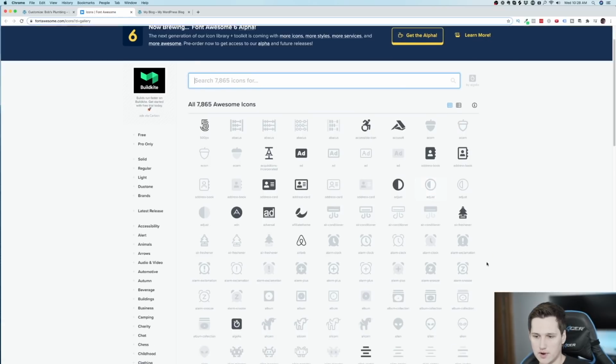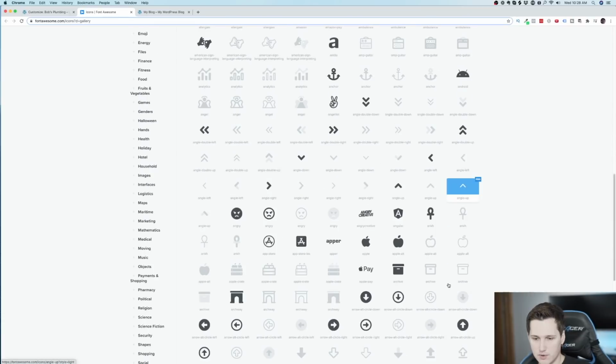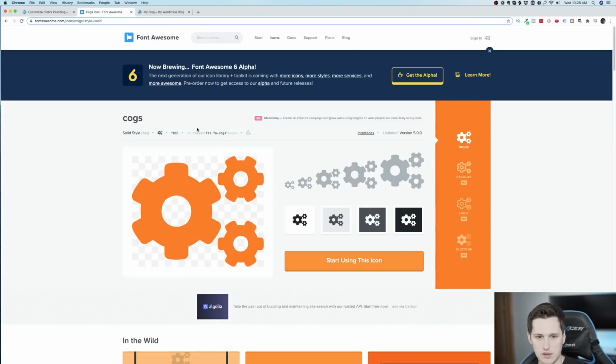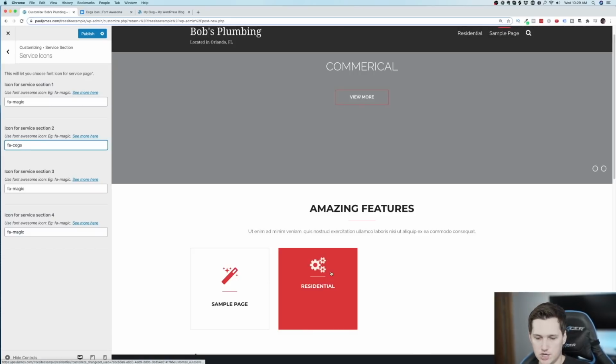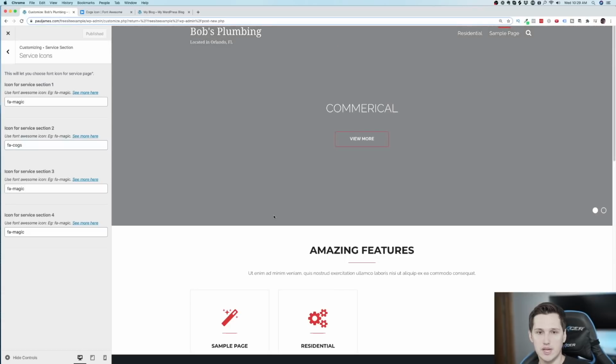Okay, so there's a lot of different icons that we can choose from. So maybe we want to do, I wonder if there's like a gear icon. Let's just search for gear. Okay, so it's called FA Cogs for the code. So I would just change this to, instead of magic, cogs like that. And now it should change to those gears. Yeah, so really cool. I can come through and customize things really easily that way.